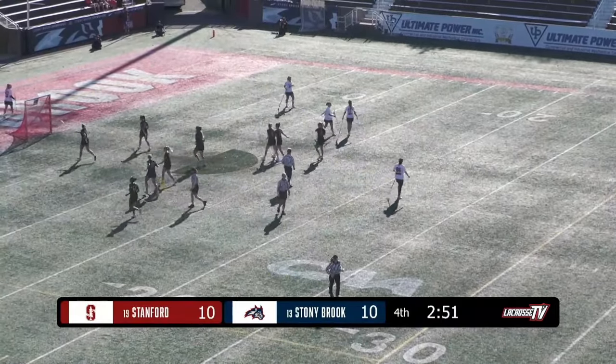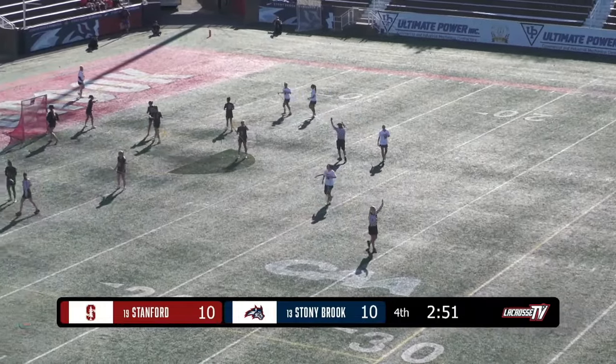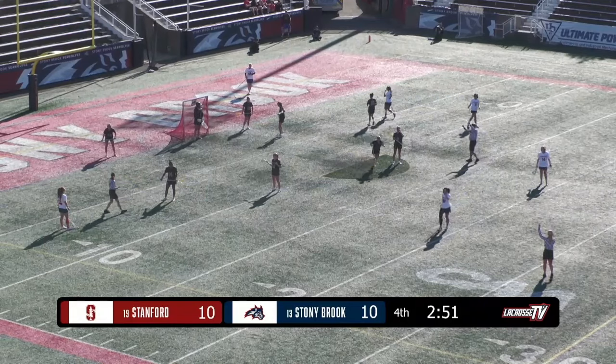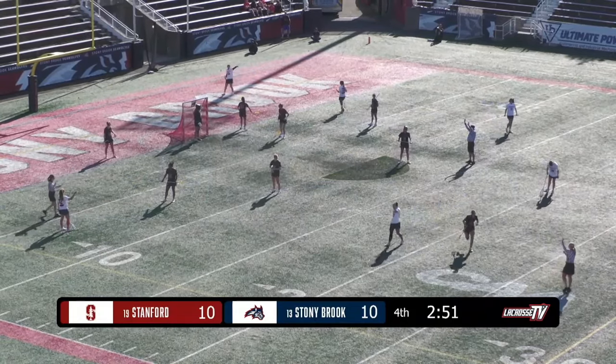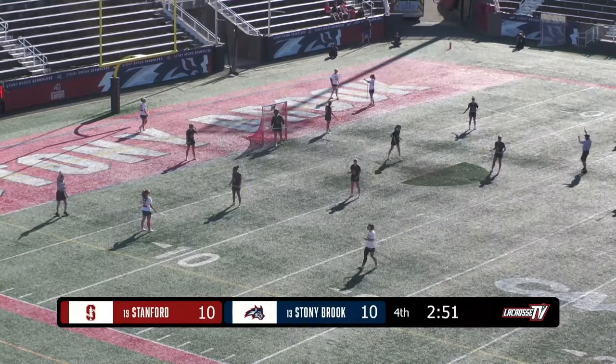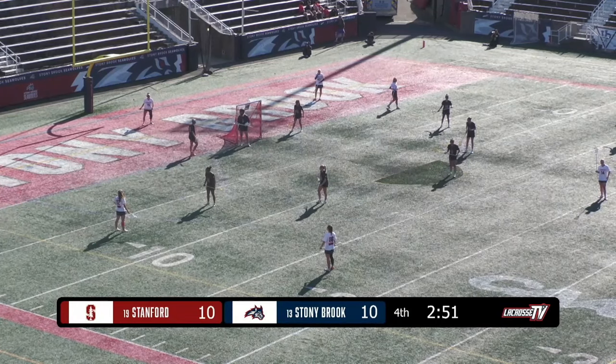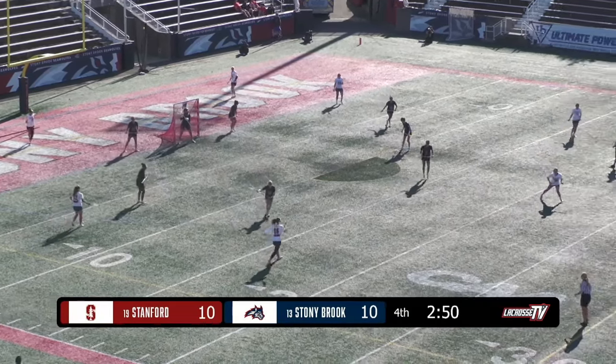So I think what's been awesome about this game is we've seen a little bit of everything from everywhere on both sides. No one player has a massive stat line here today. It's been kind of even everywhere, and it's been great to see a lot of different players step up. So now the defense for Stanford will be put to the test. 44 seconds on the shot clock.